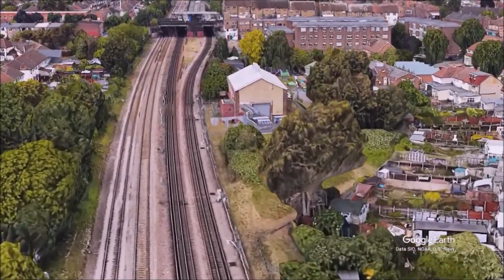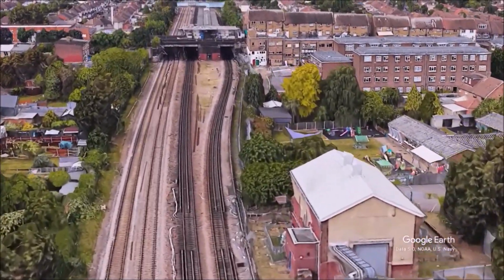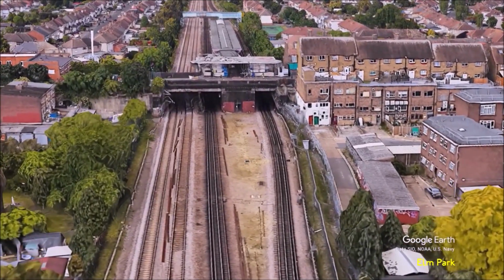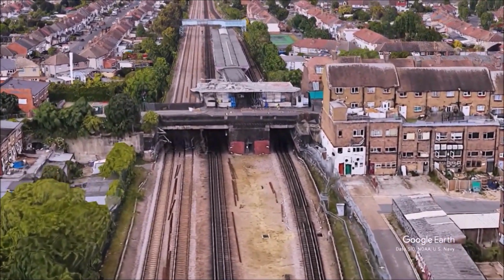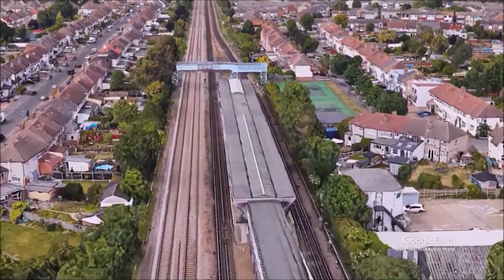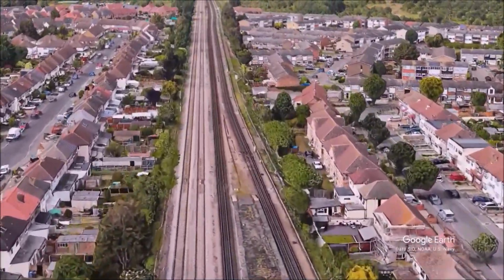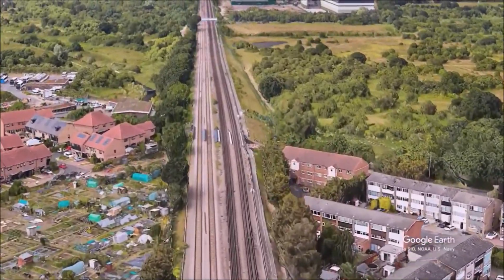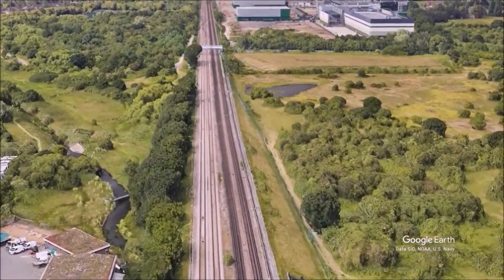And Elm Park Station coming into view. We're going up in altitude here just so you can see a very weird piece of countryside between Elm Park and Dagenham.